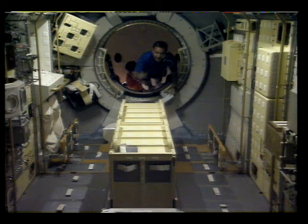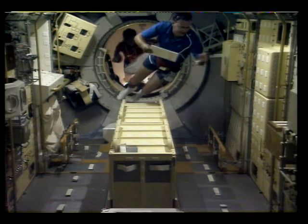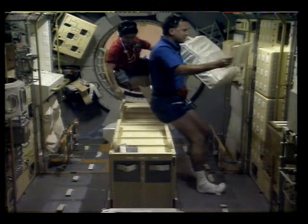Rick, we're glad to see you folks come floating out of the tunnel, and now we're assured that this just isn't a mock-up somewhere on the ground. Well, we had to look out the window and make sure that there's really a space lab out there.